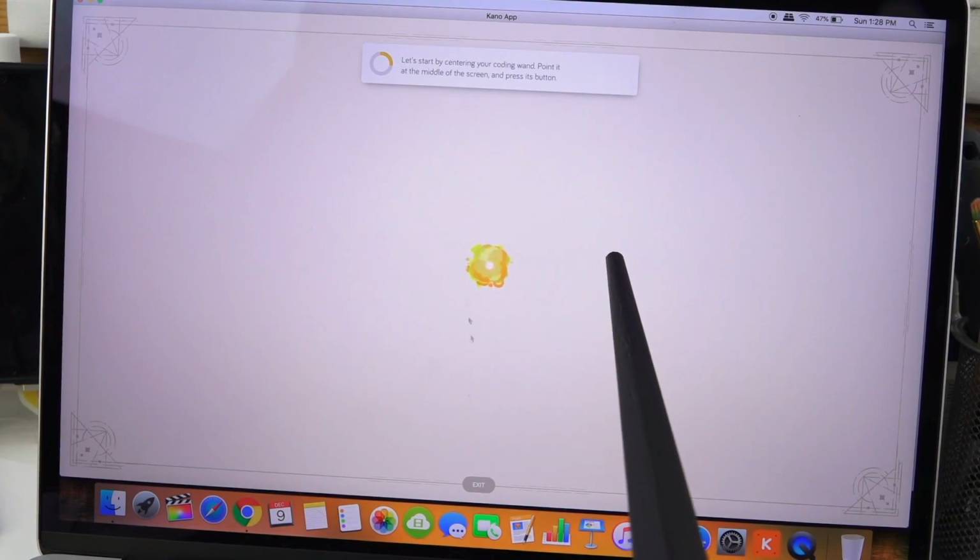press the button. Hello? Is it supposed to touch? Am I supposed to press something? Okay, let's start by centering your coding wand. Point it in the middle and press the button. I promise you that is exactly what I'm doing. Go, go, go. Am I too close?